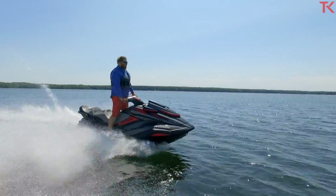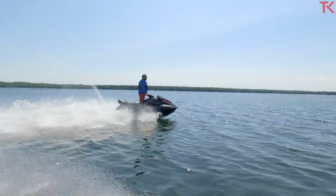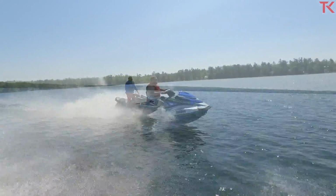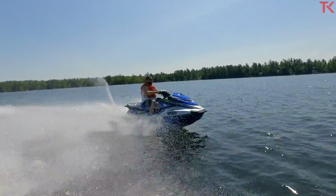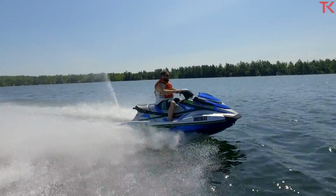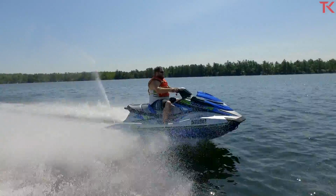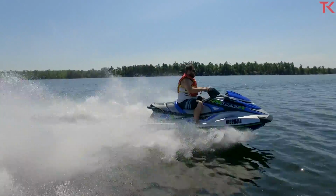So I talked about the size difference, and it really does show when you're in the water. This FX Cruiser feels huge out here. You can really feel the height too. It comes quite a bit taller than that GP does, and it just feels like a much more substantial unit around you, and that kind of takes away from some of that nimble, fun handling feeling.